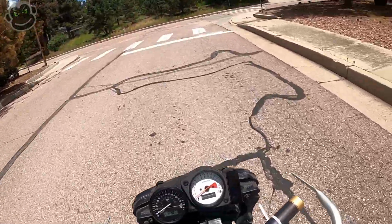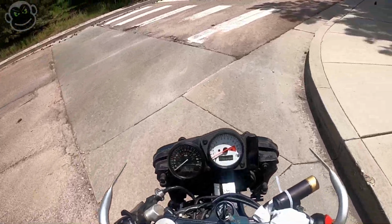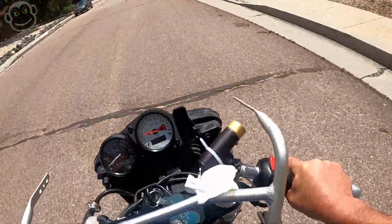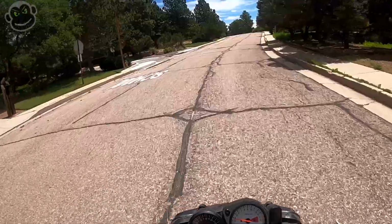And which way am I shifting? Whoa, 6,500 feet above sea level. Anyway, it's running way too rich.